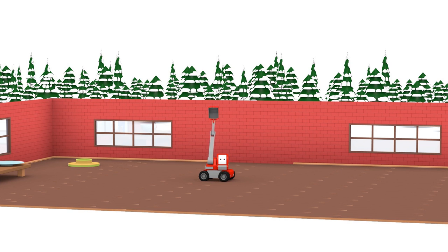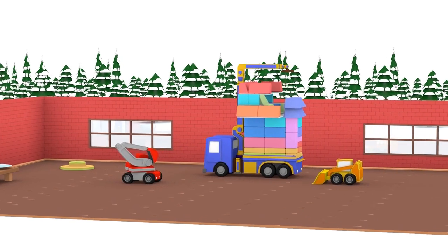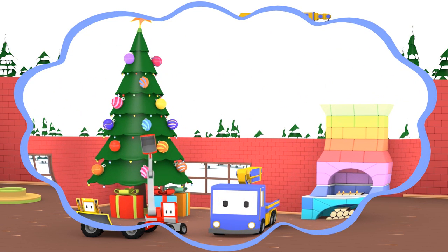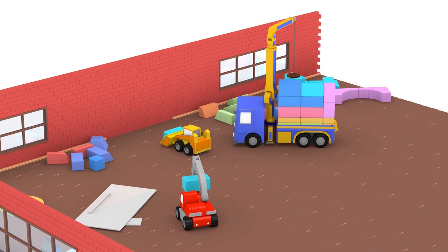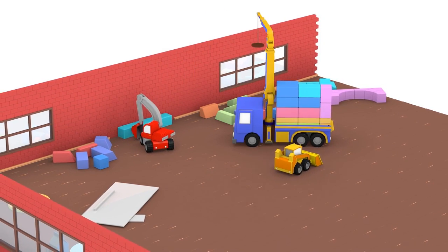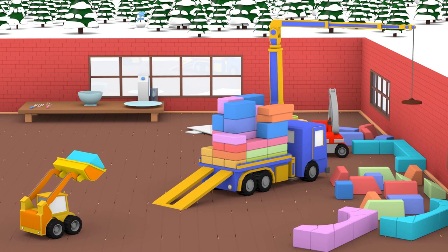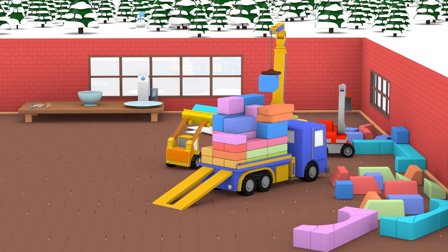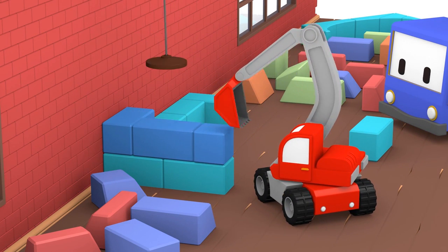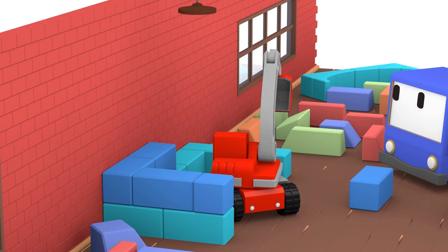Hello, Edgar. Are you ready for Christmas? Oh, I see. Billy and Charlie have brought some building supplies. What are you building? Wow, that looks great. Let's start by unloading. First, let's build the base. Great teamwork, guys.